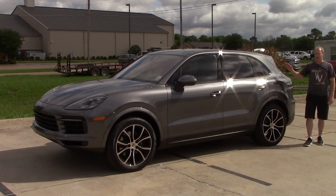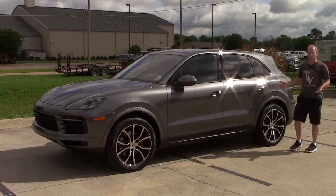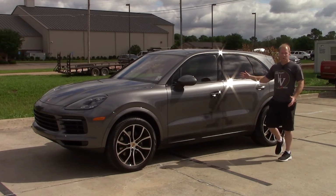And that is a quick tour of the 2020 that could just as well be a 2021 Porsche Cayenne.